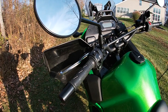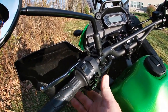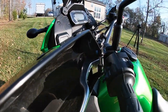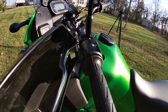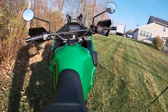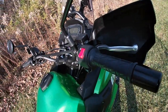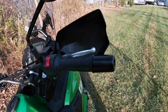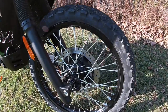On the controls, you're going to have your horn, standard, non-self-canceling turn signal, high and low beams. And then on the back here, you're going to have a little pass lever there. What that's going to do is flash your high beams if you're going to pass somebody. So that's kind of a cool feature not a lot of guys talk about. You're going to have your on-off switch here, your starter, and then a single disc brake in the front.